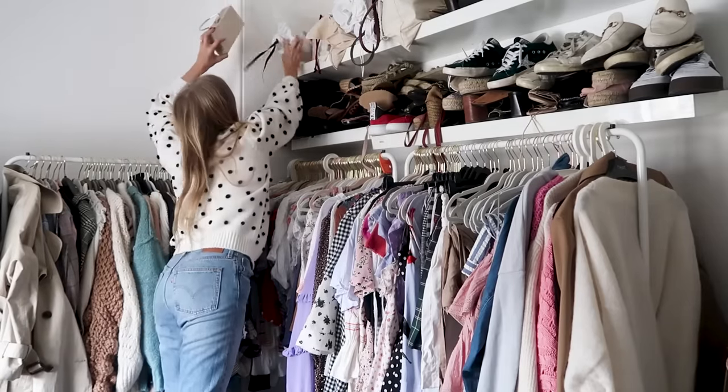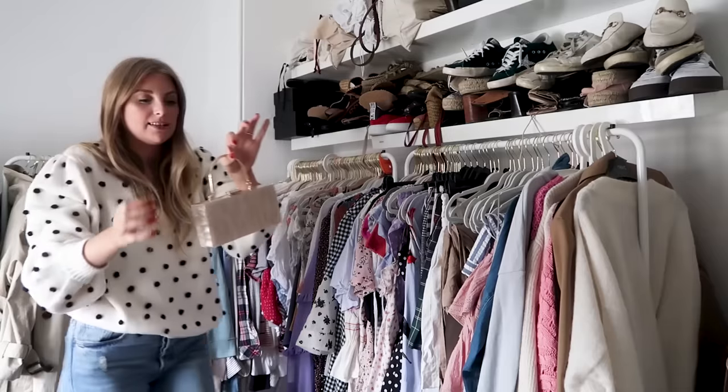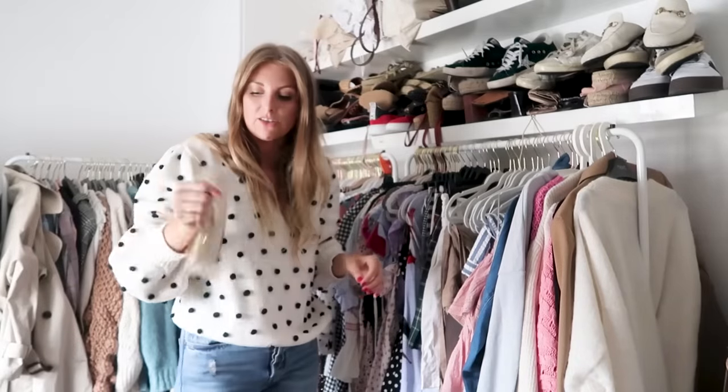This bag I could get rid of. This is some ASOS, but I'm just like, it's quite handy. Ooh, it's got a chain inside. It's quite handy for events, but then no, I think I'm gonna get rid of that because I haven't got rid of anything else. I'll get rid of that one bag.